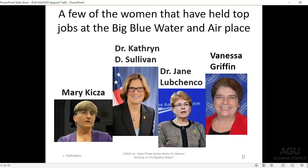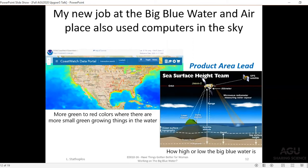I could see that the Big Blue Water and Air place was slowly changing to one where both men and women had power, and working together was thought of as better than taking over. I think this was at least in part because of more women in the top jobs. So when I saw an opening for a good job at the Big Blue Water and Air place, I jumped at it.